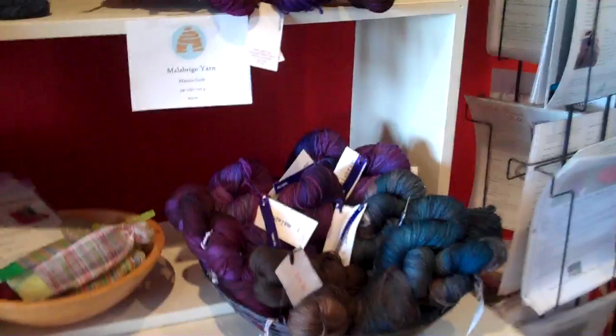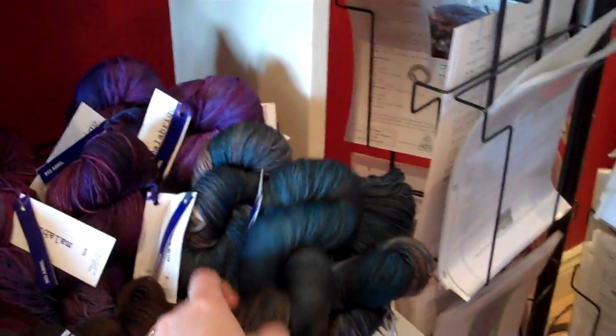More colors, a restock of the Malabrigo sock, Persia, which is one of my favorite colors and an especially hard to find color.